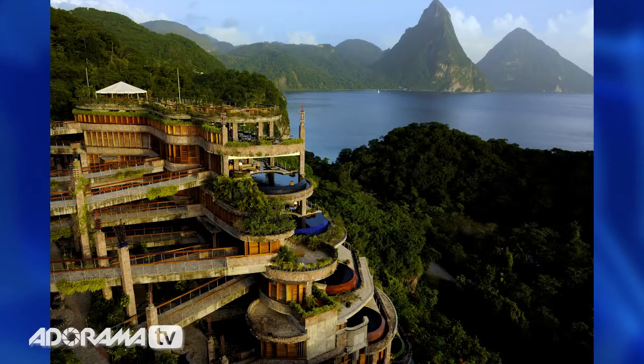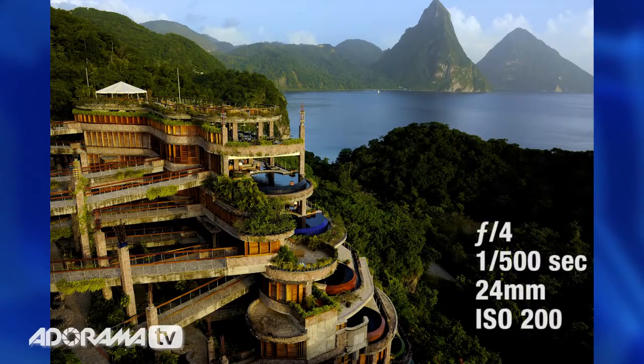On Chastenay, Jade Mountain, one of the most beautiful places on earth. So when the owners say, hey, can you come down and work again on that project for a while? I generally say yes, because it's a great place to go. In fact, I hope they never finish the book.